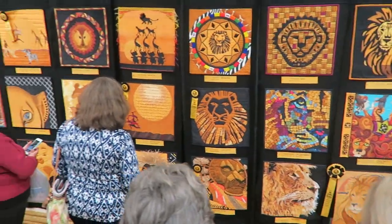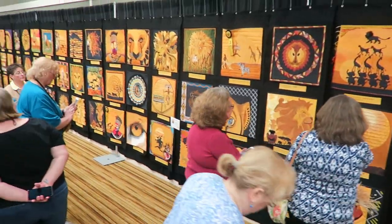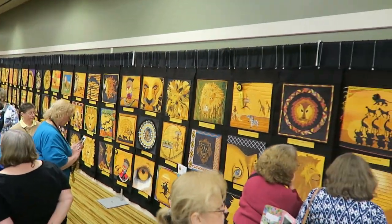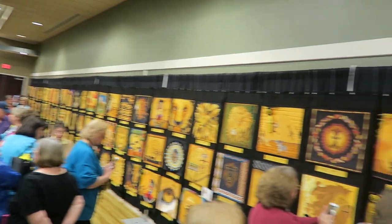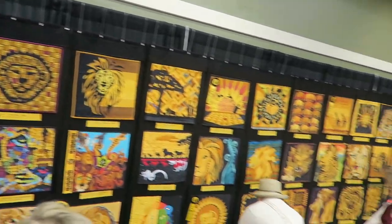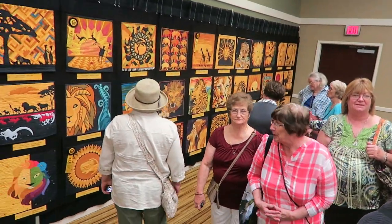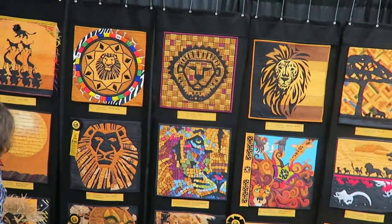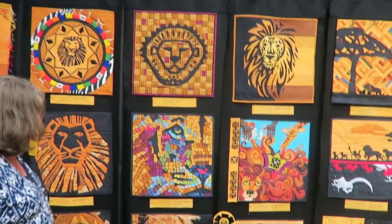I have a Lion King quilt exhibit, and it is very long. You've got three quilts in each row, all the way down to the end. That's a lot of quilts. I'd say they had fun participating in this one.